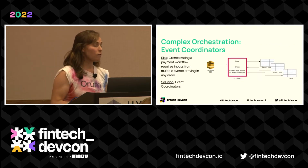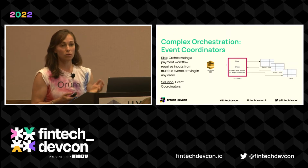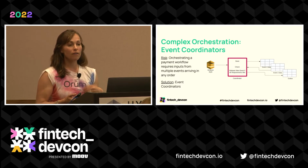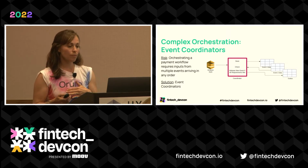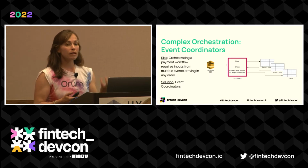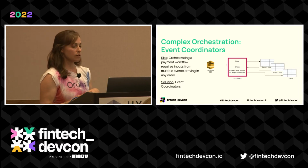So in payment platforms, it's pretty common to have a step in the lifecycle of the payment that requires more than one input for processing to progress. And we use what we call event coordinators to address this challenge. Our event coordinators are really just specialized event handlers that are tasked with unwrapping an incoming event, storing that event in a domain-specific schema to the consumer, checking to see if the subsequently required events have arrived, and then releasing a new event to promote the lifecycle of the payment if both events have arrived, otherwise returning success to clear the message off the SQS queue.